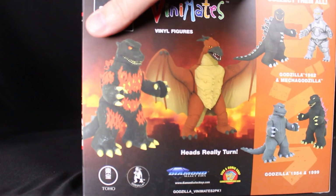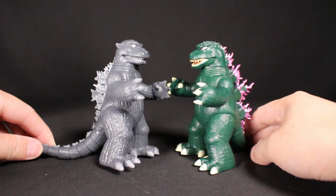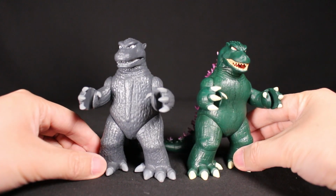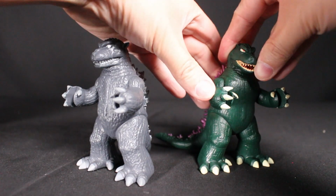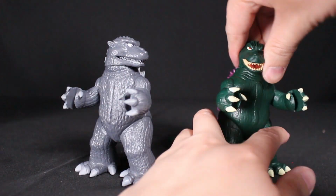They're really well done. I love the styling. They're just really cute looking, and they're not too big, so they don't take up too much space. And the new packaging is really well done as well.